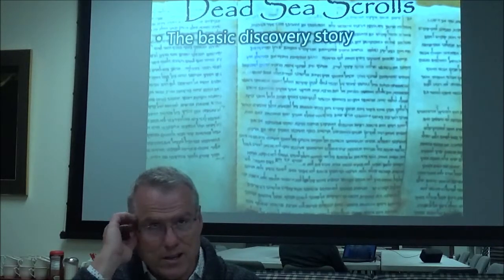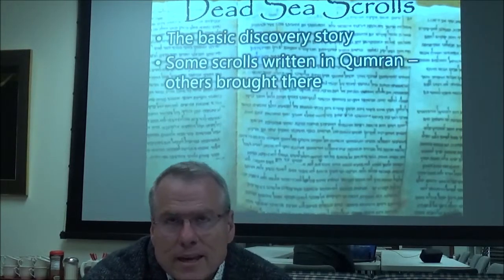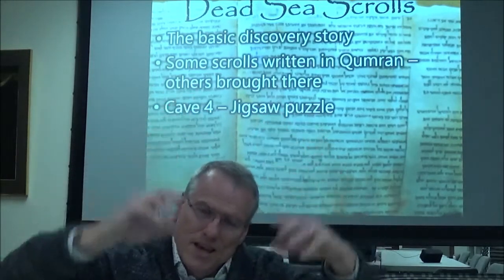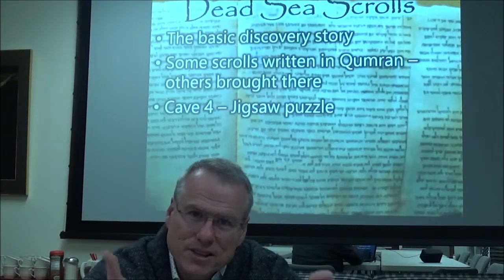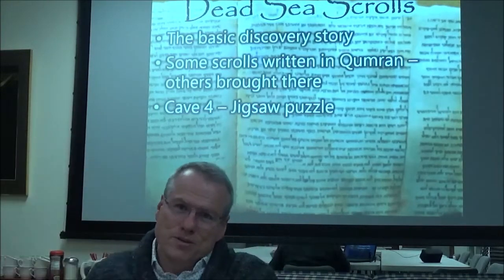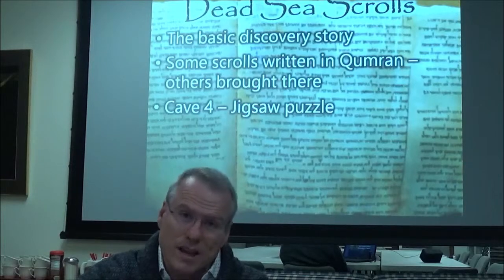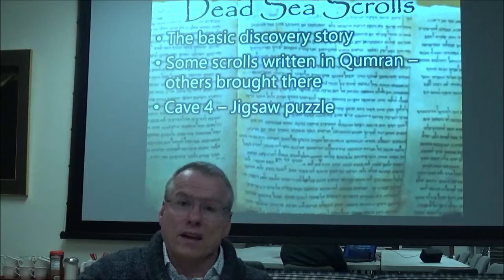Now you remember that Cave 4, in that cave, they were not in clay jars. They were just laid there. So they were preserved, but they had disintegrated into tiny little pieces. Remember when you start a jigsaw puzzle, you dump it out on the table? Well, this is what scholars have had to do with the Dead Sea Scrolls, and it's literally taken decades.